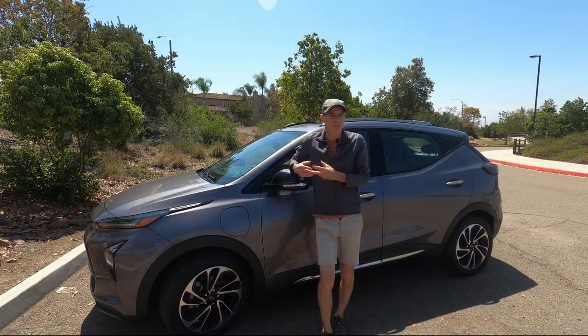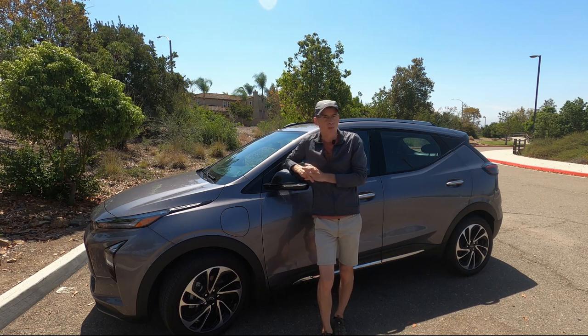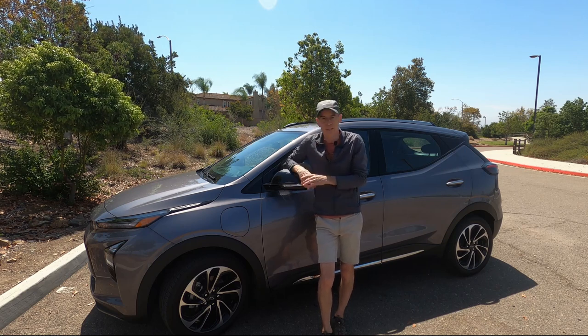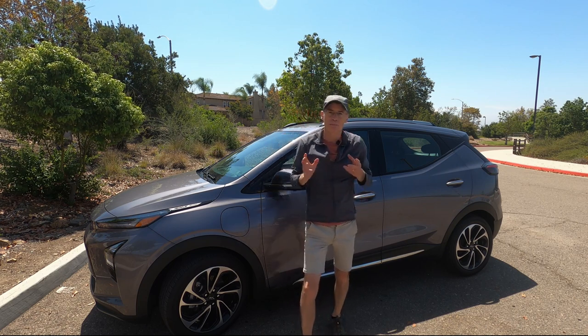All right, so what do we think? Well, it's a fun and zippy little car to drive around town in. It's got tons of torque. Instant torque is always fun. It does spin its wheels. I wish it were a rear-wheel drive platform, but it isn't.